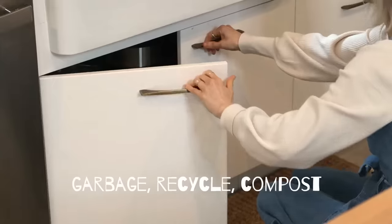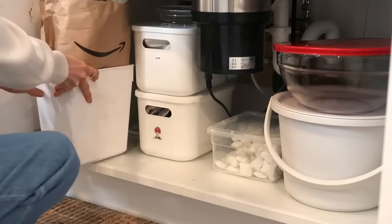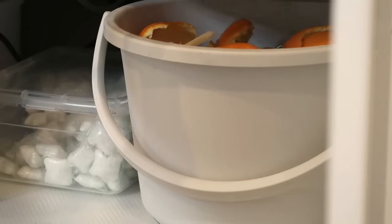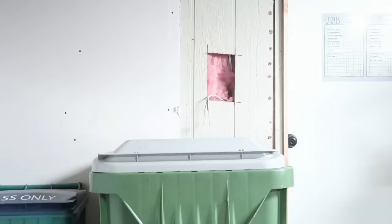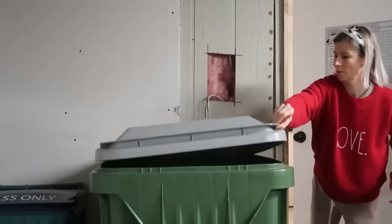Have a great flow for the disposal in a designated area. This is very important. If this gets clogged, my countertop will show it. The easier it is to put out the recycle or the compost, the more I'm willing to do it. So I put the recycle bin in the garage right next to the door.